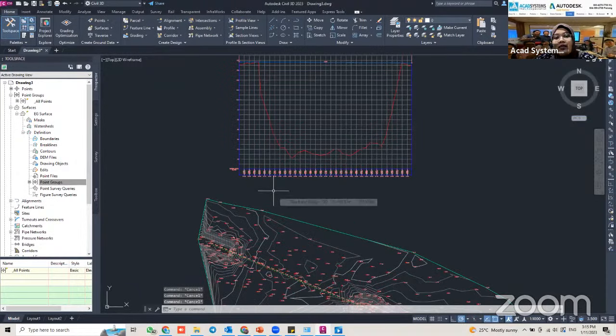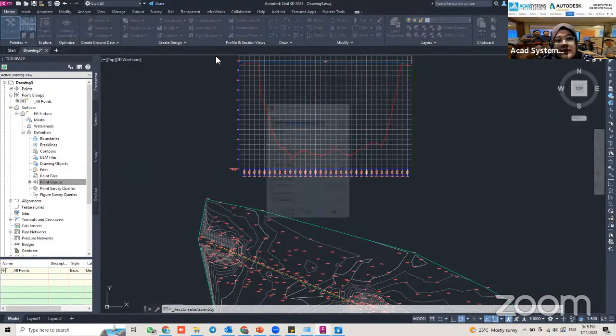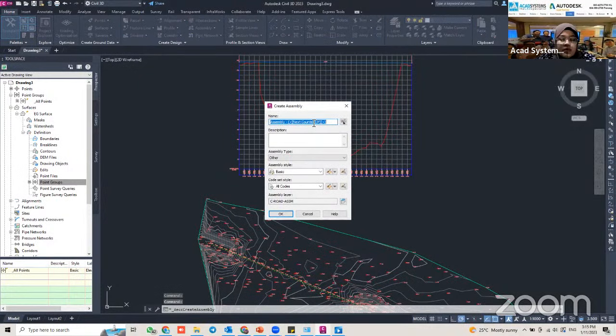And next, I'm going to create the assembly for the road and for the bridge. To create an assembly, you go to the assembly drop down and click on create assembly. So this one will be the road.